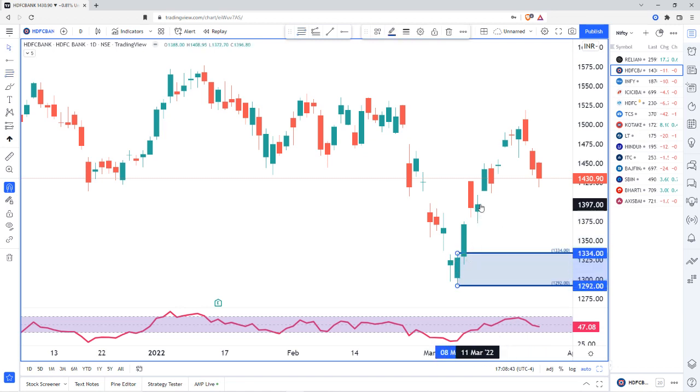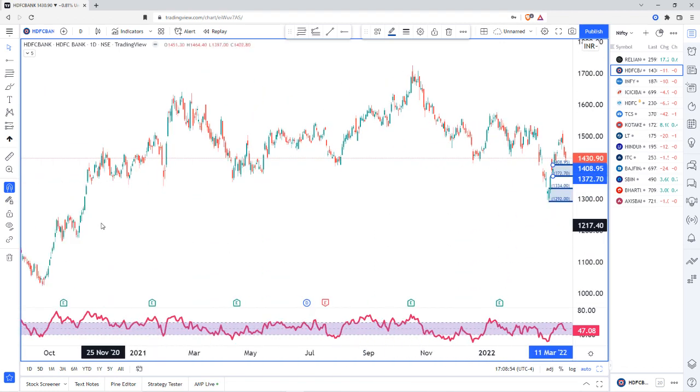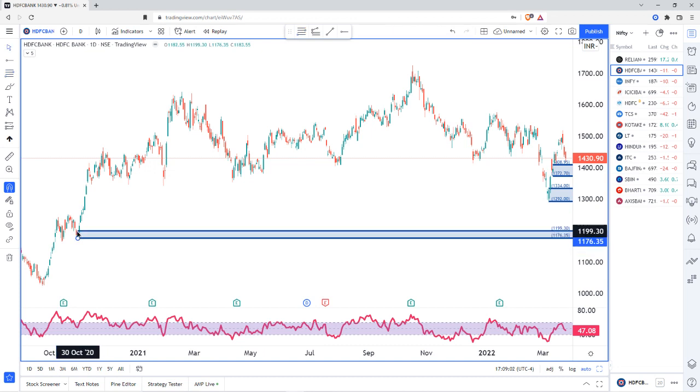We might stall out a little bit here first. You got a drop, base, and rally at 1408, but ultimately I think we could test 1334 this week. Just kind of looking back, if we do break that, there's really not much until the 1200 level. Could get pretty bearish, and that obviously would weigh down the Nifty quite a bit.